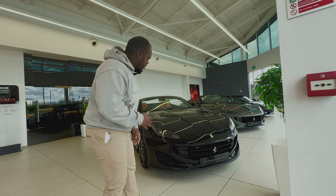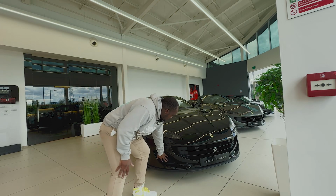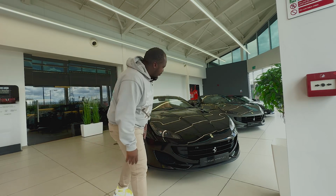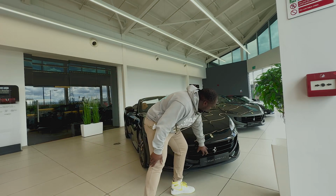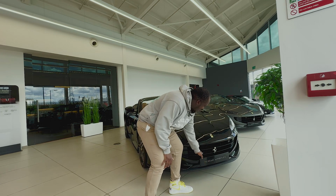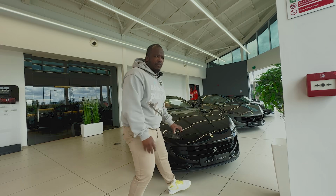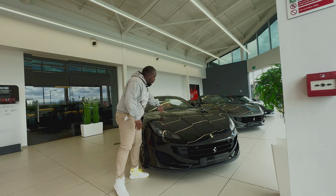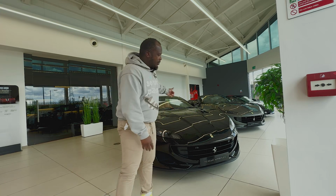So as you guys can see on the front there, you've got some vents which help to channel some of that air which goes to the wheels. Then you've also got the lovely opening on the front, again with that prancing horse, which also channels the air to the engine on the front. And also you've got the nostrils or the breathers that channel all of the air outside.